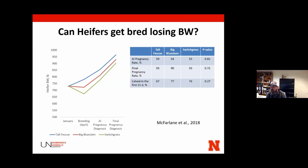But what was interesting with this is that we used a higher quality tall fescue from January, breeding occurred in April, versus some native forages of big bluestem and then switchgrass. And so in the study, with the tall fescue, similar to what those previous studies found, was a steady gain, or that constant gain effect.